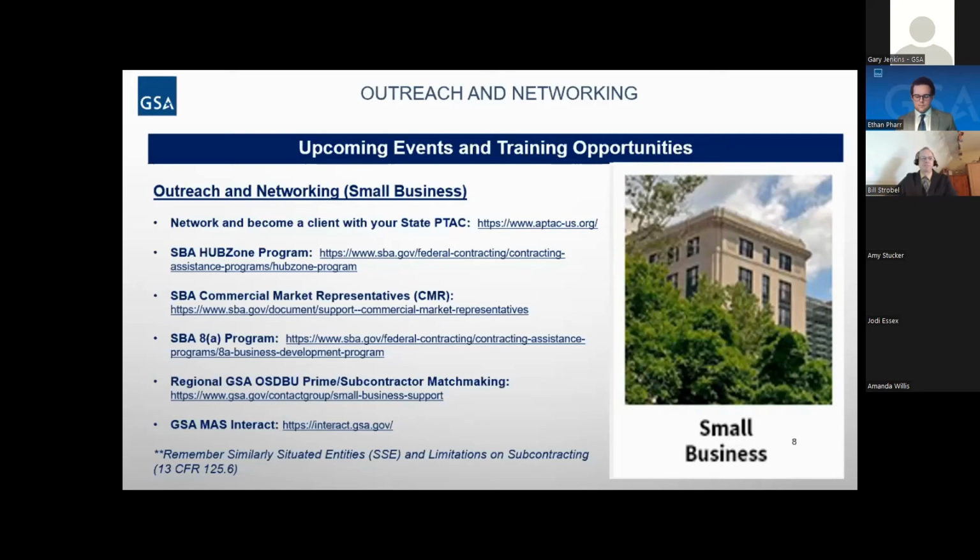Also on the bottom of the slide, ensure you're fully aware of the changes to the similarly situated entities rules and how those changes have impacted limitations on subcontracting. So even if you don't want to subcontract now, be aware of this in case the opportunity does arise. So 13 CFR 125.6 is a great place to read up on prime contractor limitations on subcontracting, and it fully covers similarly situated entities.